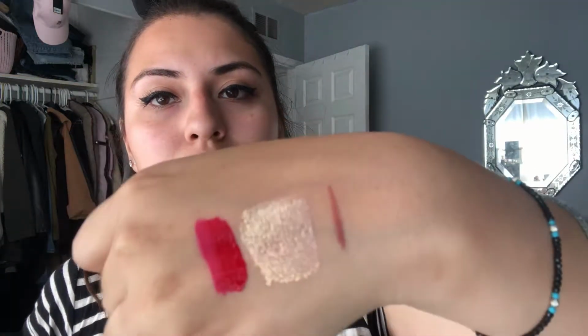The next thing that I got is the Vintage by Jessica Leibskind. Hope I'm saying that right. And this is in the color Mocha. So it's just a lip liner, and I'm going to go ahead and show you guys what that looks like. Super pretty. Like a very natural lip color. So yeah, that's nice.